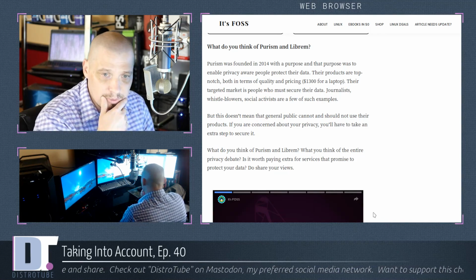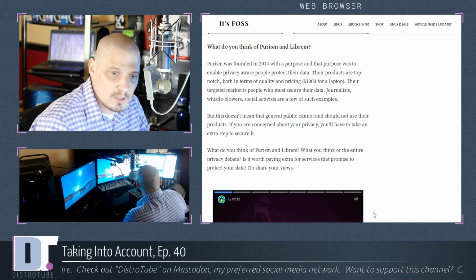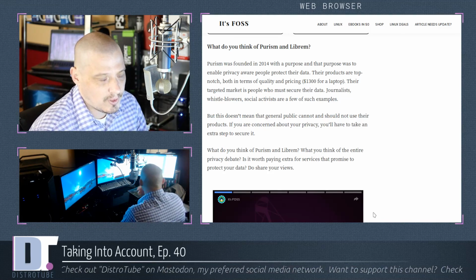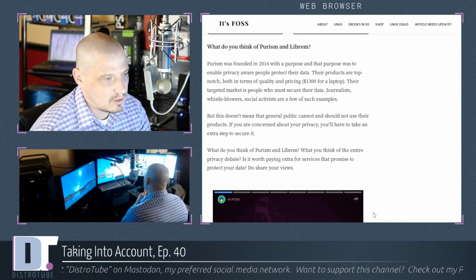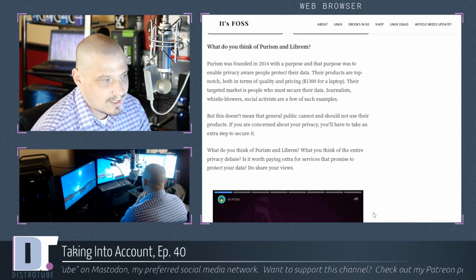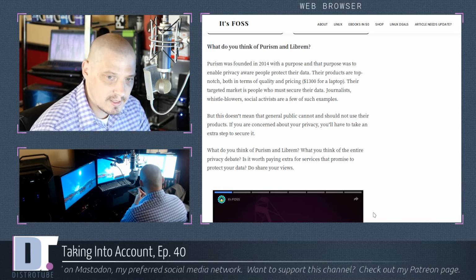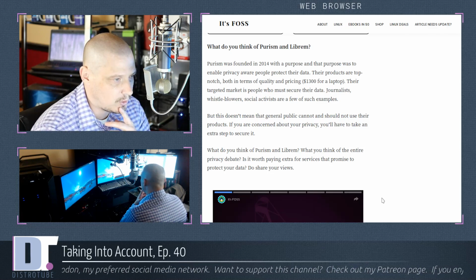Purism, the company Purism, and their line of laptops and smartphones, the Librem line, kind of interests me. Their hardware, their laptops, they're kind of expensive. I don't know if I will ever get one. They cost somewhere around $1,300 for their laptops. But I do like how it's Linux and how it's privacy focused. Everything they do is privacy focused.